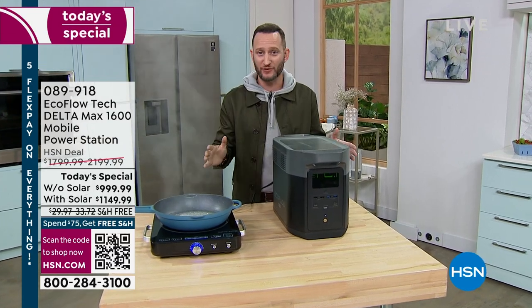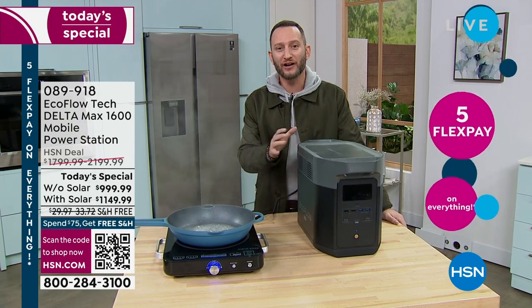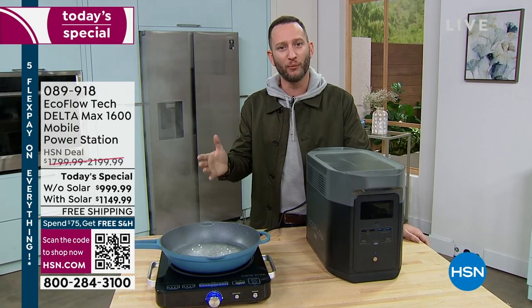I've launched a lot of these power stations. I've been around EcoFlow now for over 3 years. When I launched this one, this was closer to, if not over, $2,000. So an amazing opportunity to get something at home that's not just a great value, but the time to do it is always now. To be prepared today, not having to worry about it tomorrow.